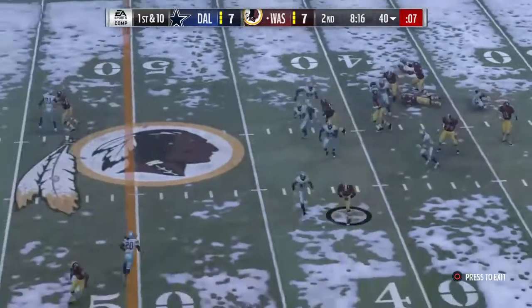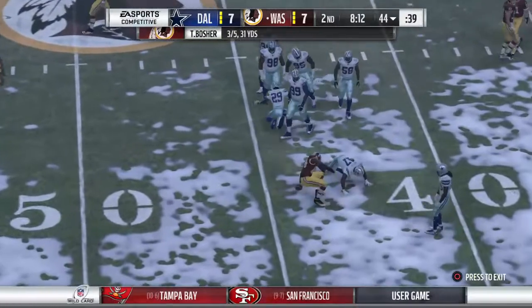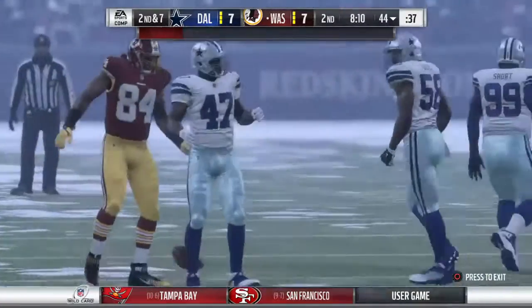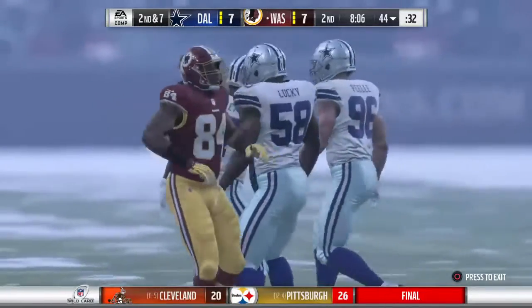They'll look to throw now on first down. It's a short one here, complete to the tight end. And he'll get up near the 45. They'll spot it at the 44. The completion good for 3, and it's 2nd down.